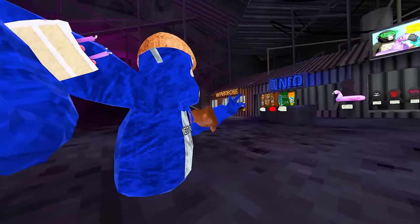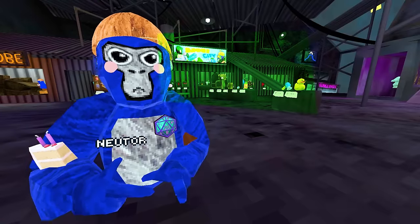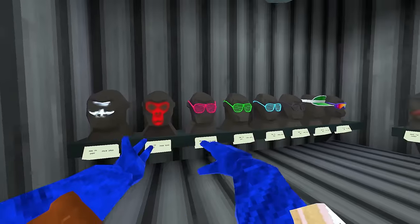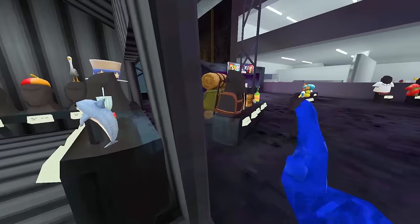This is what the current cosmetic situation is looking like in Gorilla Tag. We got all the summer cosmetics as well as the Canva cosmetics, as well as the Doug the Bug Killer. Hello, Doug the Bug Killer. Let me have you, Doug the Bug Killer. We also got all of the selection in here, which there is a lot to go off of. Face cosmetics alone, there is exactly.